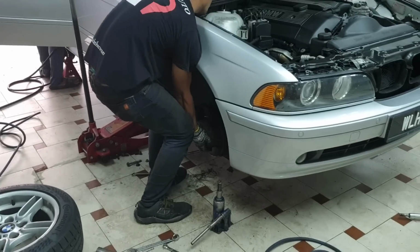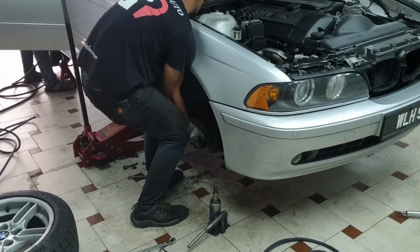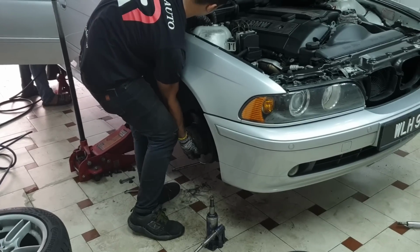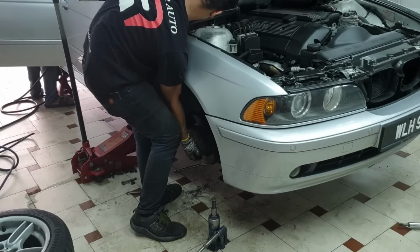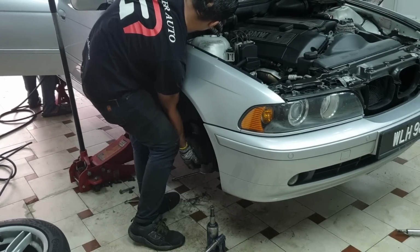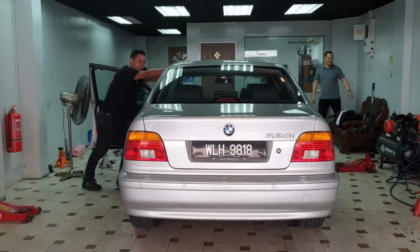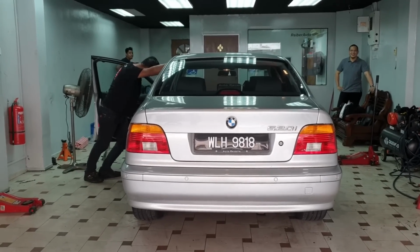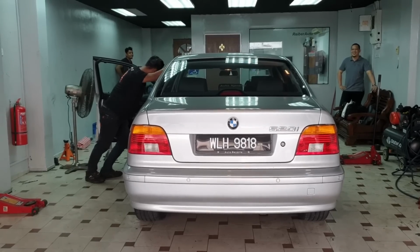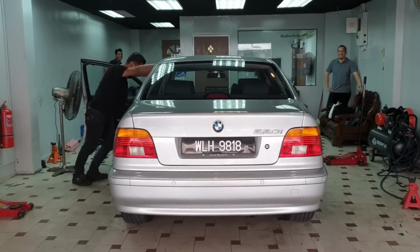Alright, so the technician is putting the right front absorber into place first. They are going to shake the car and see, wow, a lot less roll, huh? Well, I trust it's using the same amount of strength as before, but I'll find out on the roads.